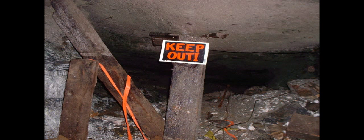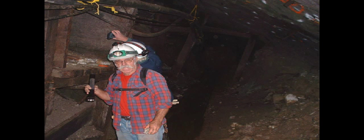You can see why it says keep out in this picture. Look at that ceiling, how it's come down on top of that beam totally and broken the other beam there on the left-hand side. It's really, really dangerous in there. And the mine's always moving. And it's some of our fellow Goldhound members.